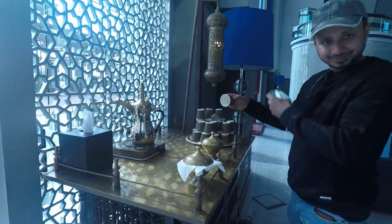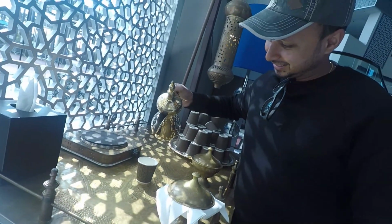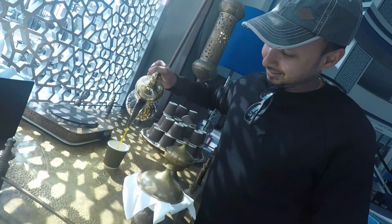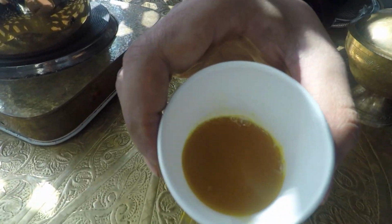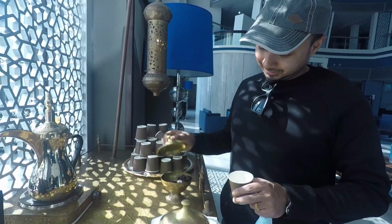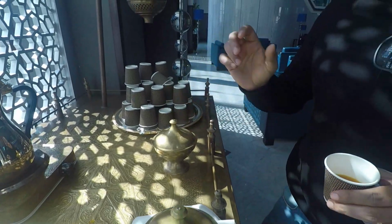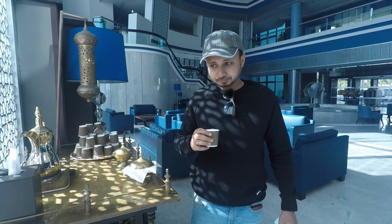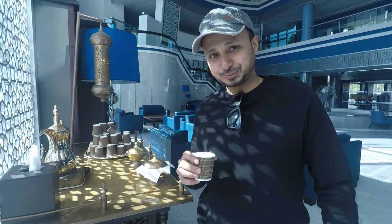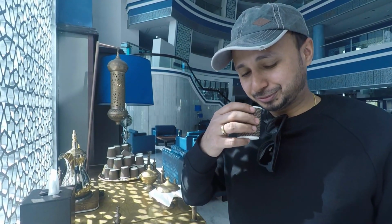You can take some from here. I'm gonna take a cup of it. Wow. Look at the color. I think it's mixed with some jasmine. It smells really nice. If you want, you can take dates as well. But no, I'm already full after breakfast. It has a strong taste without sugar though, but I think it's the taste which you build after sipping it for a few sips.